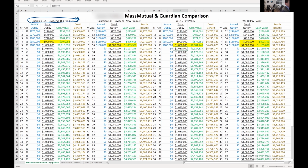The 270 in, the 239 in cash value, just about 240 right off the bat, versus the new option. So I did want to compare that because I know that was the main thing that stuck out. So this way we can compare it side by side instead of having to reference old spreadsheets and such. New product with Guardian, 270 in, 225 to 226 in cash value, the difference.